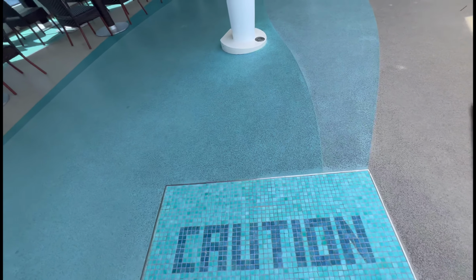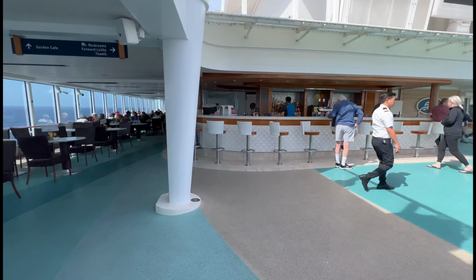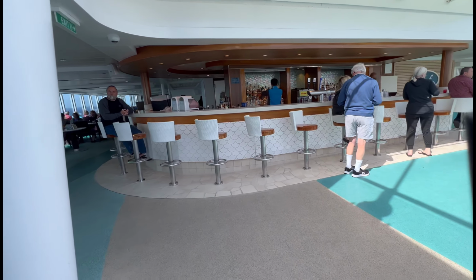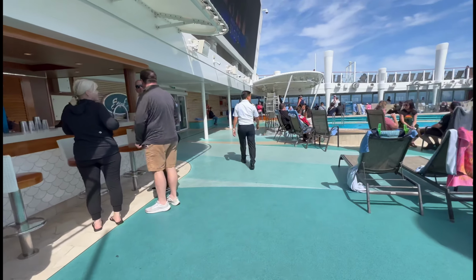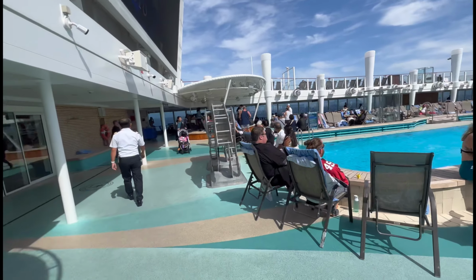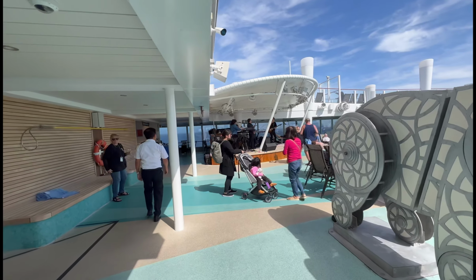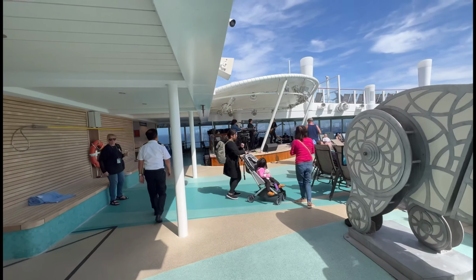Heading down here to deck number 16, this is going to be the main pool deck, and I'm going to try to talk so that the copyrights don't get me. Here's one of the pool bars. There is another pool bar on the other side, and there are also 2 pools. I really didn't show an in-depth view of the pool area just because there are a lot of people, and I don't want to be intrusive with my camera.